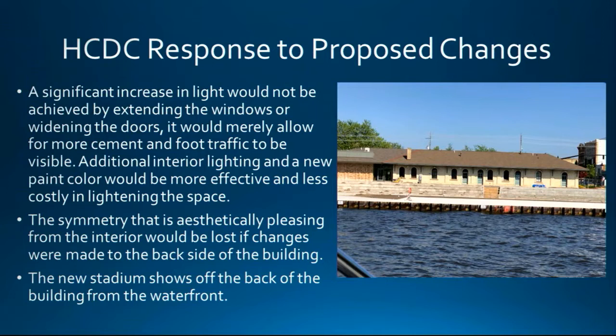Now, if you've been in that depot, it's kind of like standing here in the middle of the council, where both sides have beautiful symmetry. When you look through the back and look through the front, it's the same arched windows. We would hate to lose that by changing anything. Also, if you see that picture, the new stadium, getting rid of those bleachers, has opened that up, and it's a beautiful sight, and this adds to the view from the waterfront.